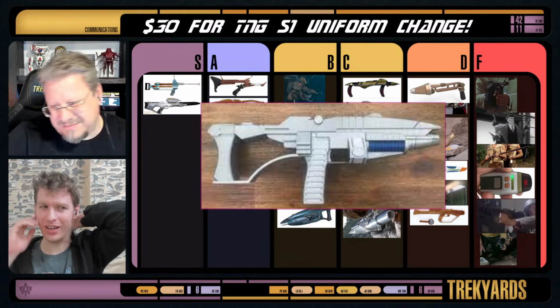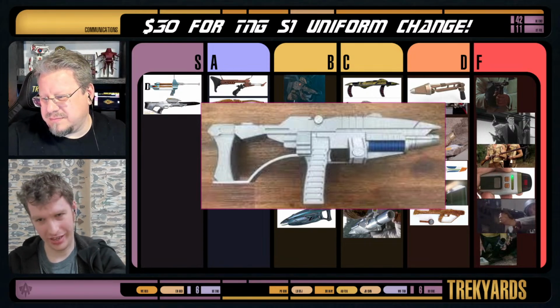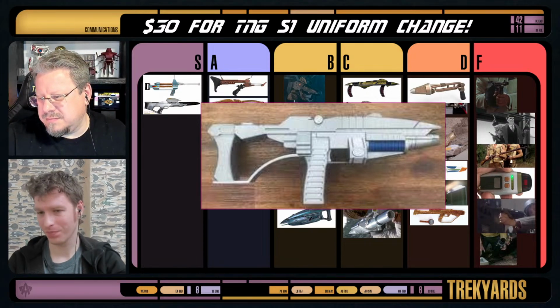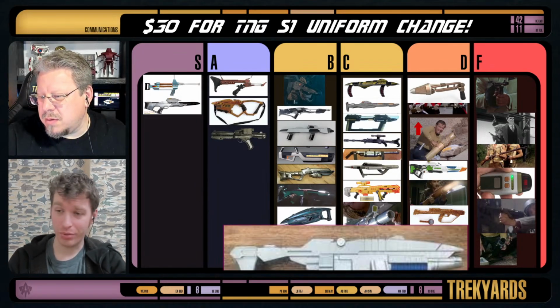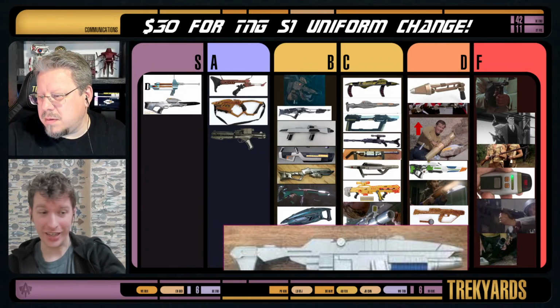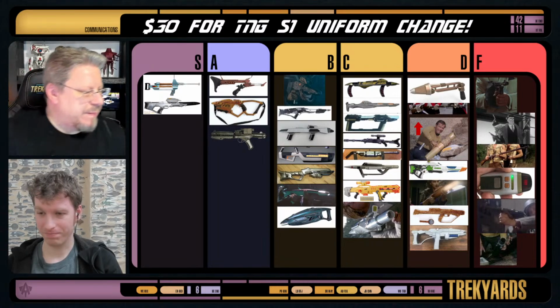It's more interesting than the Suliban one, but it just looked a bit boring. I expect more from the Andorians being warlike. But it does look like their ship. In fairness, I can see it. It doesn't really make it very interesting.